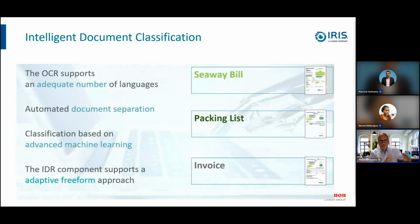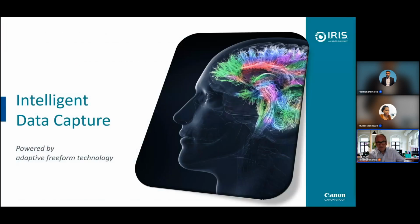Well, let's summarize that a bit. A software that shall comply to such requirements needs to show up with an optical character recognition engine, and this OCR engine needs to be able to cover an adequate number of languages. We are speaking about an international business. And it needs an intelligent document recognition engine that can do the automated document separation if necessary, that is based upon machine learning for classification. And we will look at this next, that shows up with an adaptive freeform text analysis, which works independent from the layout of a document. Once we know the class of a document, we can start to look out for class-specific data that needs to be recognized in order to feed the subsequent business processes. The software needs to be intelligent enough to capture, validate, consolidate, and normalize the required data.